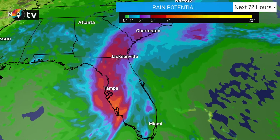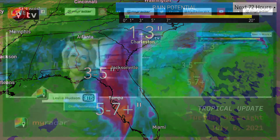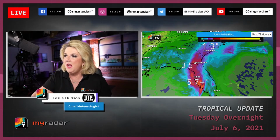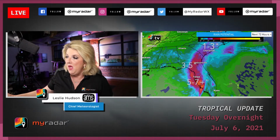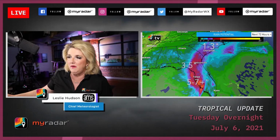And the rain rates, as I mentioned, we've already seen in Florida, the rain so far in the last couple of weeks has almost been 300% above the average. We had a deficit going out of May, closing out of May, but June was a very wet month, and July has started out very wet as well. So really racking up those numbers, and that's why there is concern for flooding as we head into these next couple of days, because there has been so much rain already on the ground.